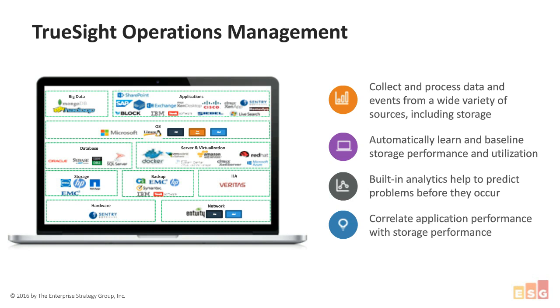So we're collecting and processing data and events. And events would be coming from third-party tools that are element managers that have their own alerts and events that they're sending us. So we're able to consume that. I guess a key thing to stress with TrueSight Operations Management is we're collecting and processing both numeric performance data and utilization data, and events.